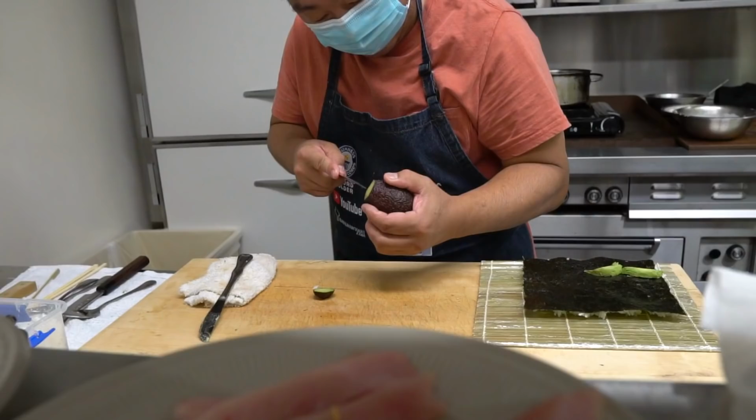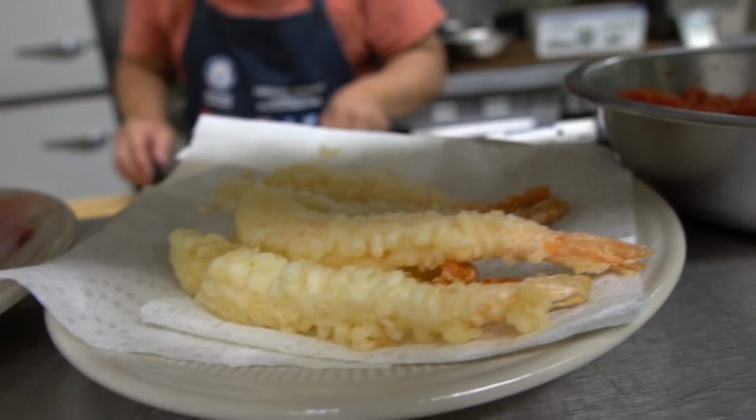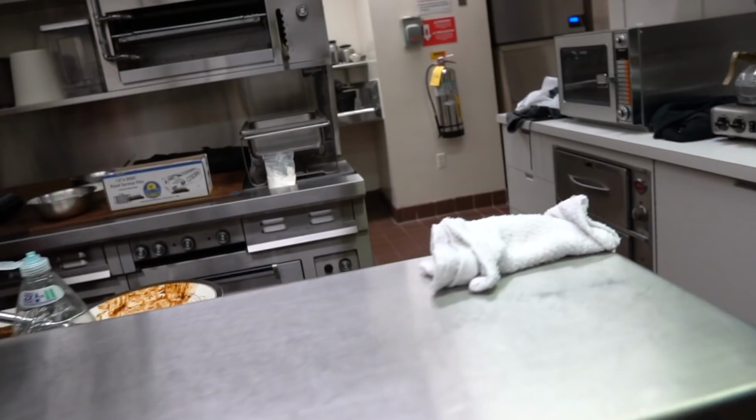Is making the Rogue roll new for 2021, and the Rogue is really for the whole family. We have here, you got the tamago, you got yellowtail, shrimp tempura, spicy tuna, barbecue eel, and if you come around here, he's gonna have the eel suspended on top of the roll, kind of how the roof line goes.